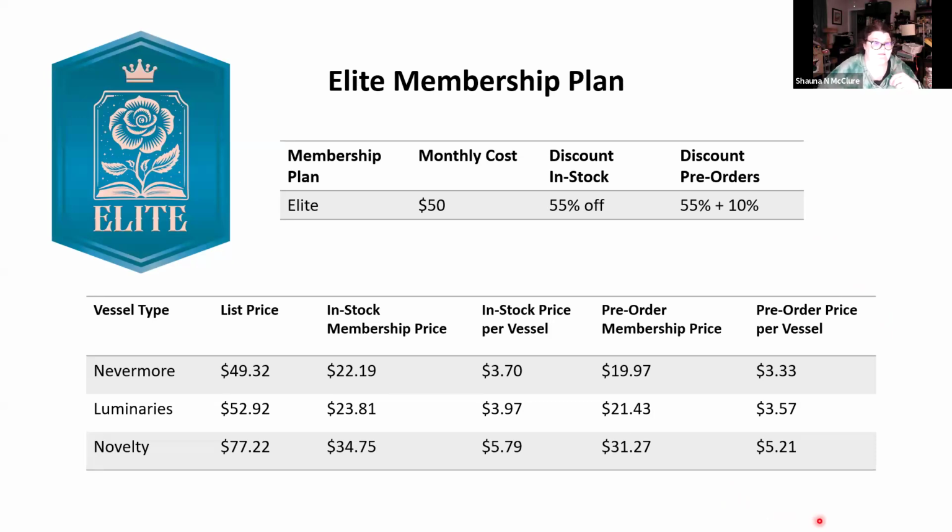And finally, we have our elite membership plan. These are our absolute best prices for the people that are buying at least 16 cases. That's 96 vessels. These are the people that are really helping us meet those minimum quantity requirements. This drops your in-stock moderate prices into the $3 range. And then the novelty prints, we can get those into the $5 range. Pre-orders, even less. These are our absolute lowest prices. We're just breaking even at this point, but we really felt it was so important to give those best prices to the people that are really doing the hard lifting in helping us meet those minimum quantities.